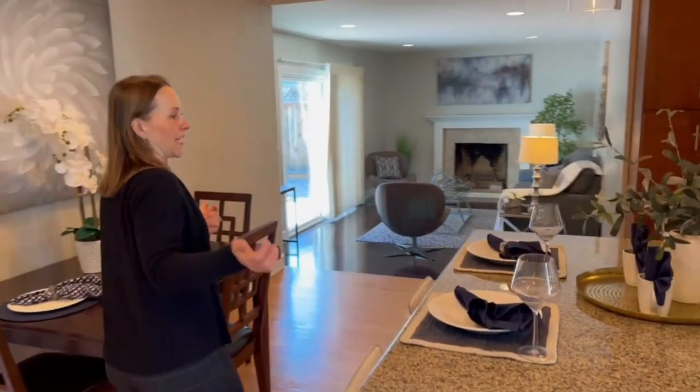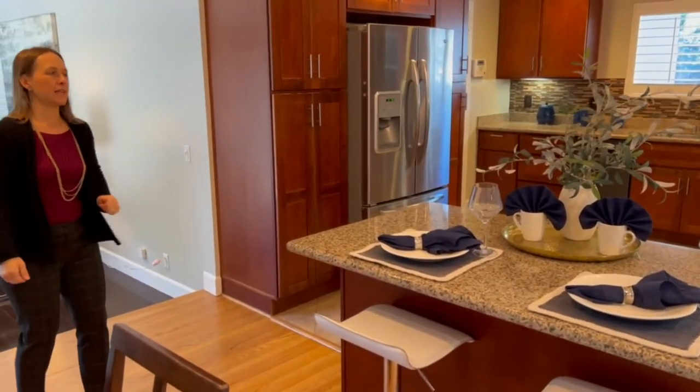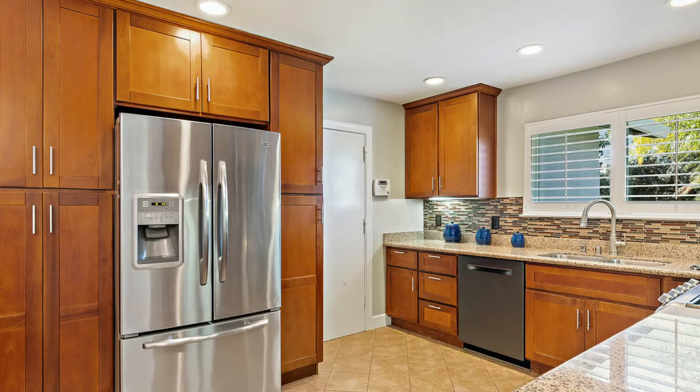So if we come in and take a look at this kitchen, I love that there's options. You can have a breakfast bar here. If you want to sit down and have a meal, you could do that. And the kitchen is so nice and open that if you want to cook your favorite meal or have friends and family over, there's tons of room to socialize and cook.